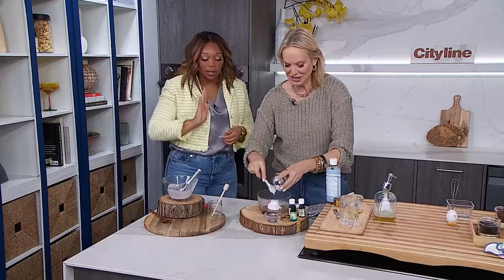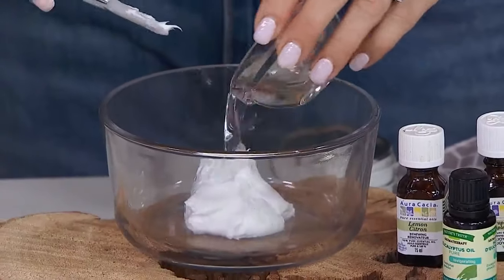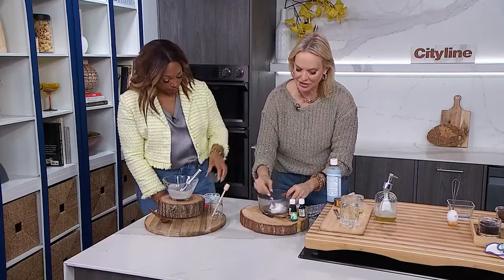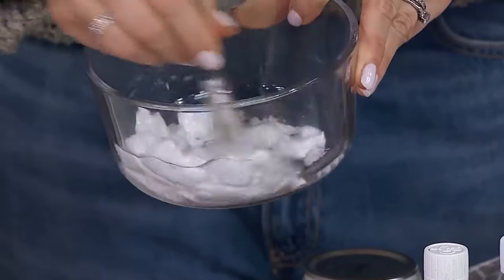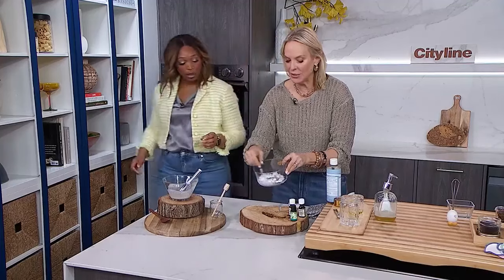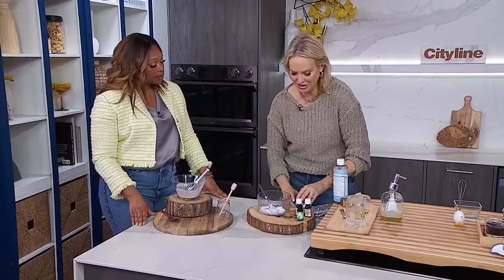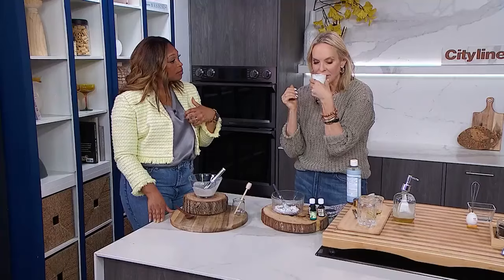You're going to do about three tablespoons of the shea butter and mix it with about a quarter cup of coconut oil. You can see it doesn't really go together very well right now. What you want to do is heat it, so you can pop this in the microwave for about 20 seconds. The shea butter almost liquefies, and when it hardens up again, it's great. Then I store it in a little jar like this. It's hydration for the beard, and almost like a moisturizer. I put in a mint oil so my husband uses it.